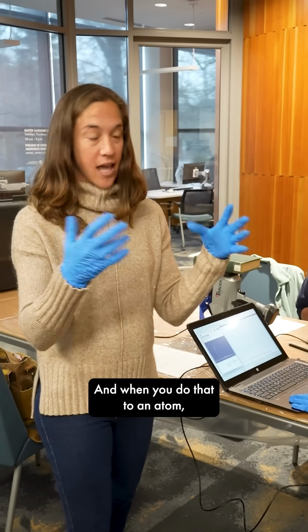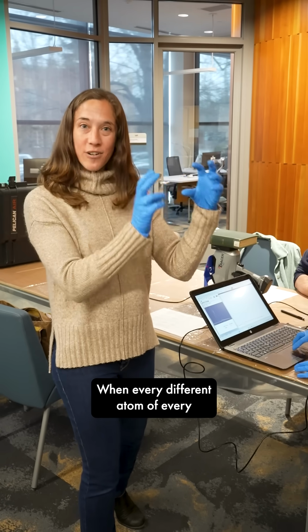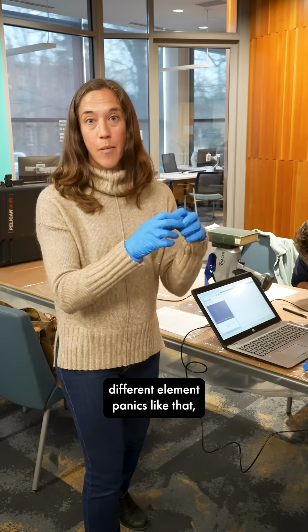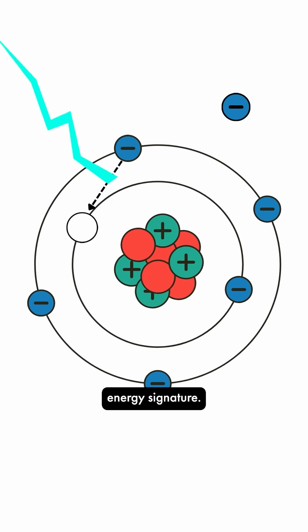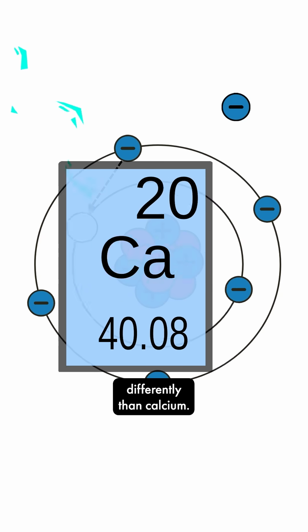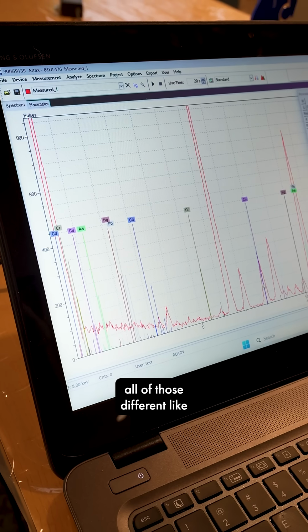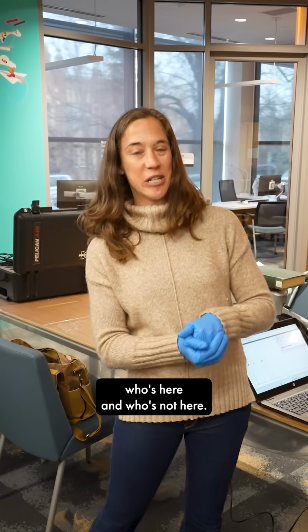And when you do that to an atom, the atom panics and tries to get the electron back where it belongs. When every different atom of every different element panics like that, it emits a really unique energy signature. So arsenic panics differently than lead, panics differently than calcium, and we can capture all of those different intensities of panic on our graph here, and it lets us know who's here and who's not here.